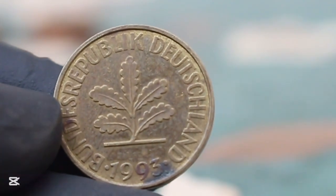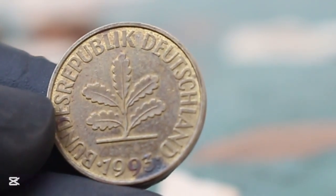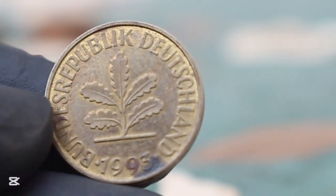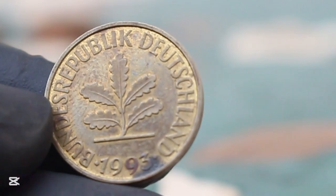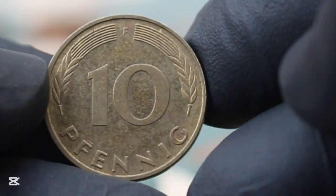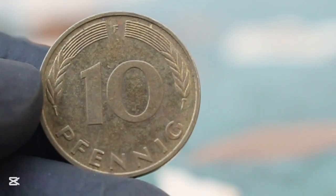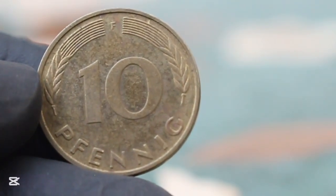The larger size of the numbers was a deliberate design change, making this coin more visually distinct than its smaller counterparts. The coin's reverse features a traditional design with a small oak twig and the denomination of 10 Pfennig displayed in an elegant font. But it's the obverse of the coin, which features the German federal eagle, that has become the focal point of collectors.